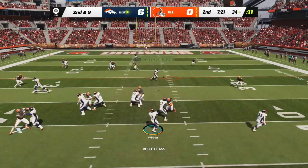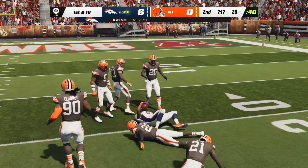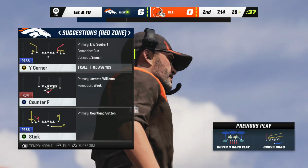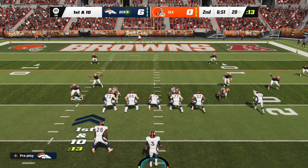Wilson. He's got his 6'5" receiver. That's Tim Patrick. And they're going to have another 1st down as he's going to be tackled at the Browns' 20-yard line. A really nice pickup of 14 yards, and it moves the sticks.